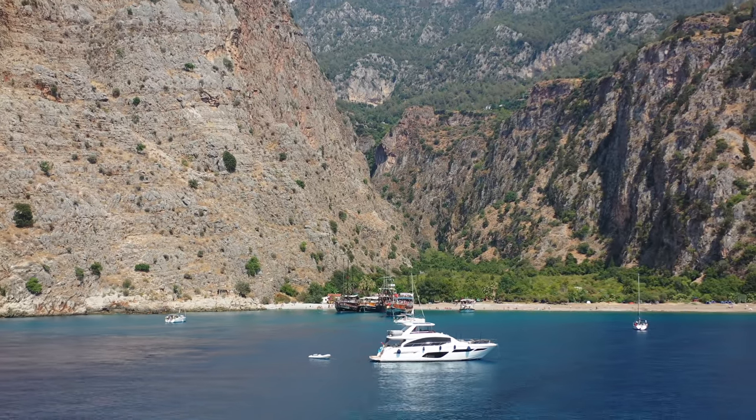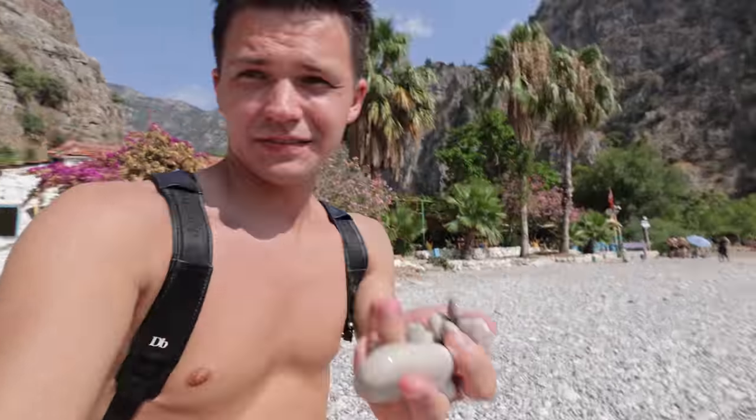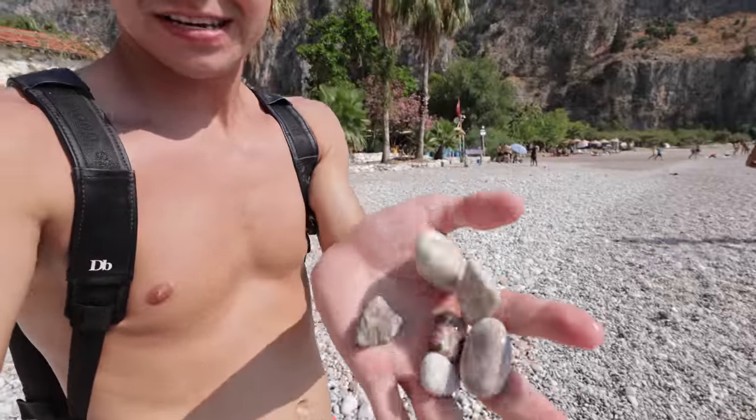Guys, this right here is called the Butterfly Valley. Now, the only way you can actually get here is by taking a ferry or a private boat. We've chosen to take the public boat, which runs at about 10 a.m. and at 2 p.m. from the city, I don't remember the name of it, but this is the beach here. It's actually not even a beach because it's not sand, it's rocks. That's the only downside to this place.